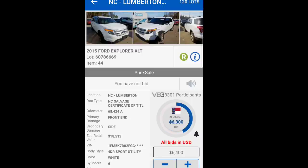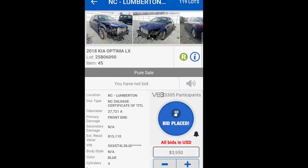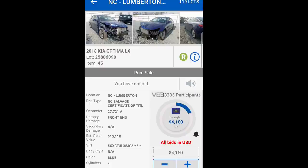Let's look and see what this Explorer is doing. That's too much money. Too much money! I'm telling you, too much money on this one. Way too much money. Nah, they're tripping.